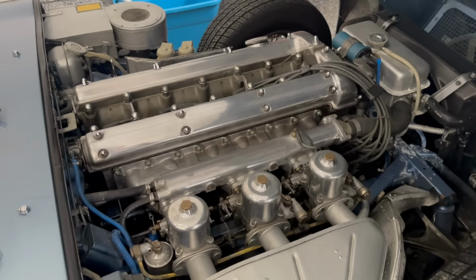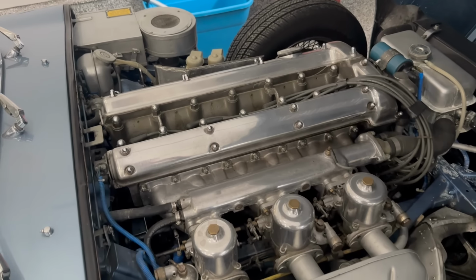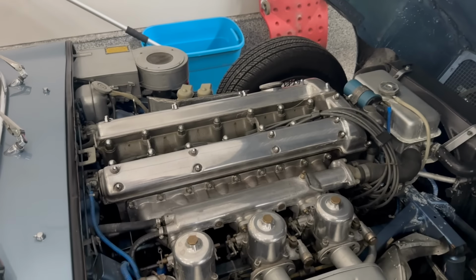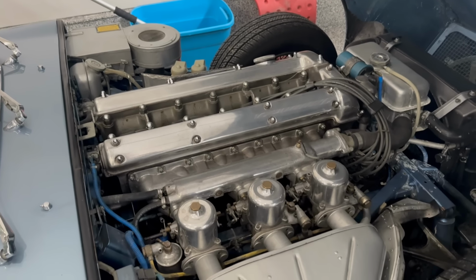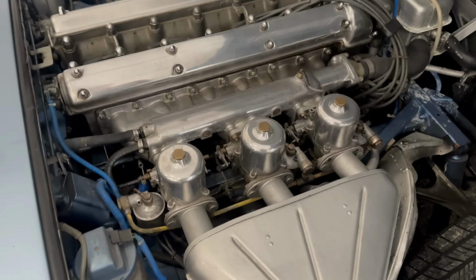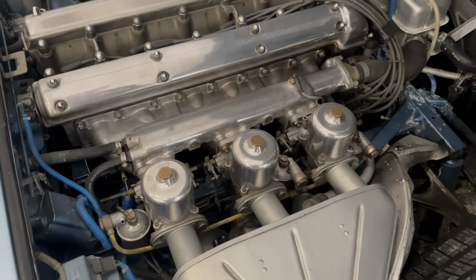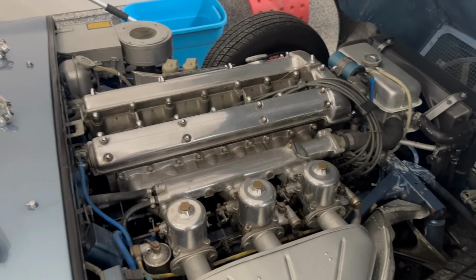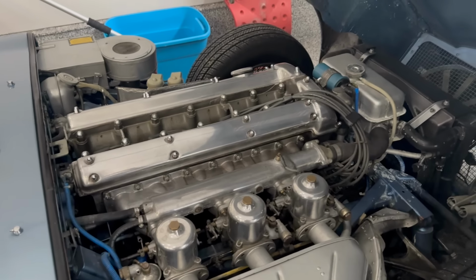All right, best place to start is under the hood. We have a 4.2 liter. In fact, it's the numbers matching 4.2 liter inline six overhead cam engine that came with this vehicle. And triple carb setup, which is very desirable for those that are into the E-Type Jags. The Series 1s had the triple carbs, it had the glass headlight covers, all sorts of nice stuff.